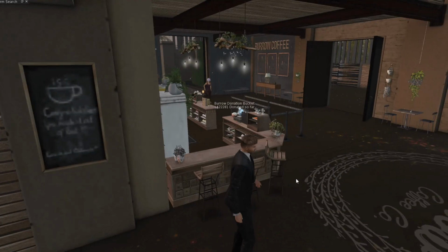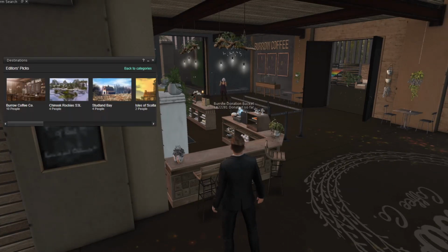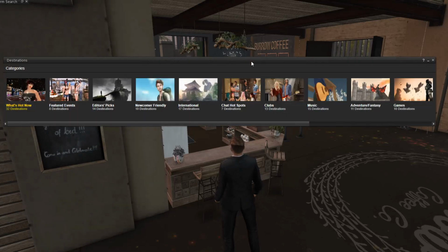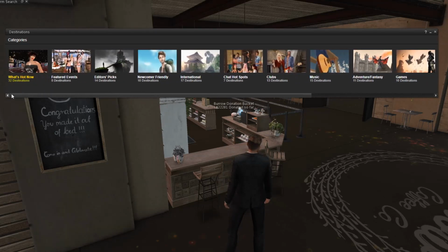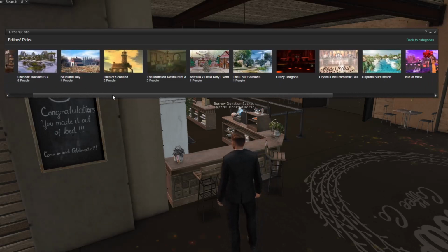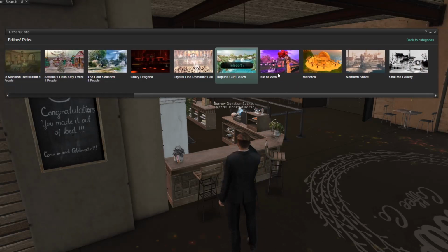Before we present this list, it's worth mentioning the destinations feature on your viewer. These locations are primarily based on the amount of traffic they attract, or their appeal to wider, more general audiences. Just because a sim appears in a destinations category doesn't mean it's the best looking sim you can find on Second Life, or the most artistic or most well designed. There are definitely some very good locations though, which we hope to review in future, but in this video we're going to show you some places that are less well traveled.